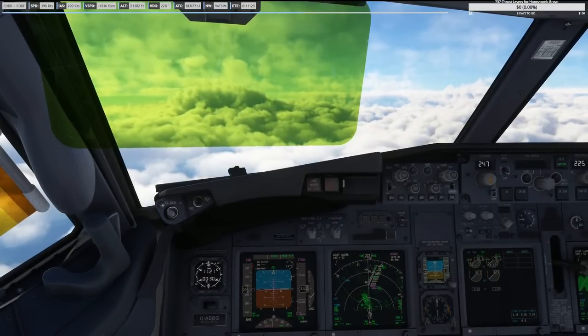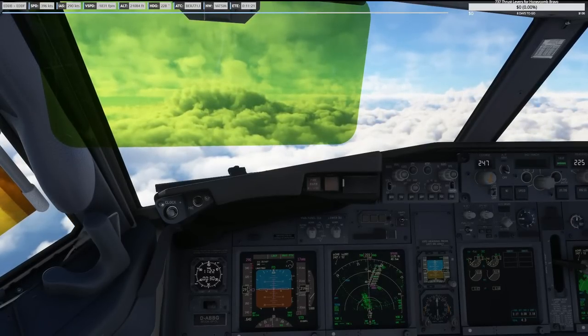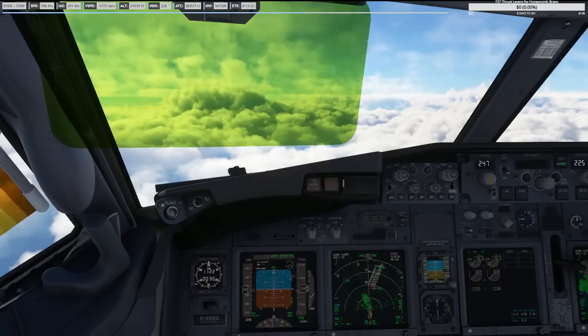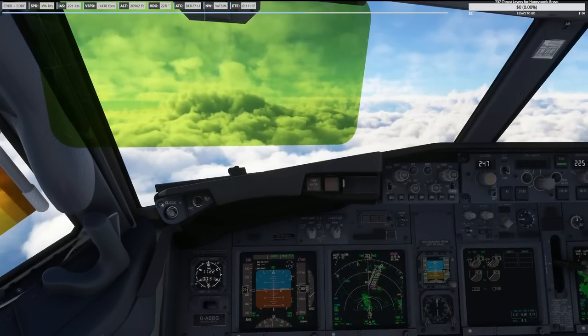For a few moments earlier in the flight, I thought, well, maybe I can just hand fly the entire flight, but then we got messed over by ATC. For some reason, that always happens, doesn't it?